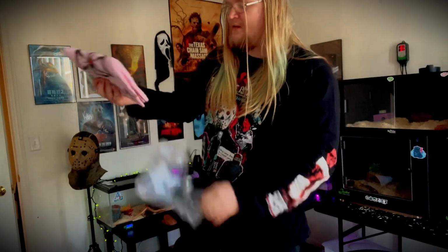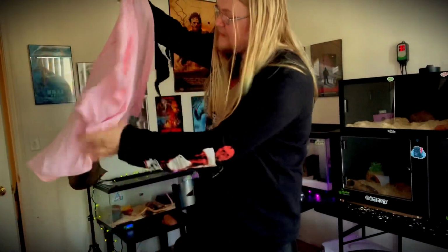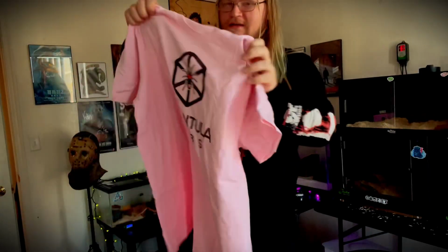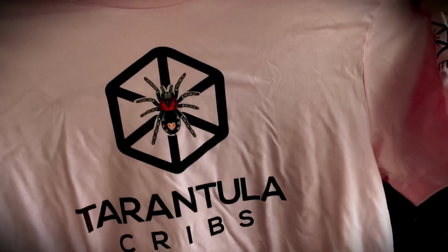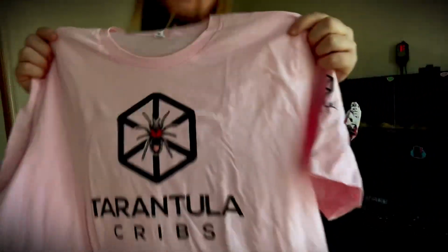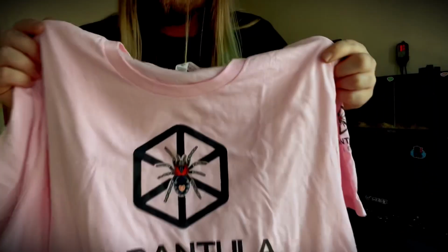Now we're going to do this one. It's pink, but I rock pink. Weirdly enough, I rock this. And it's upside down. Yeah, look at that. This is one of my favorite tarantulas. I'm not good with scientific names, but this is the heart love bug tarantula. It's a real tarantula. It has a heart shape on its abdomen, and it's one of my favorite tarantulas ever.